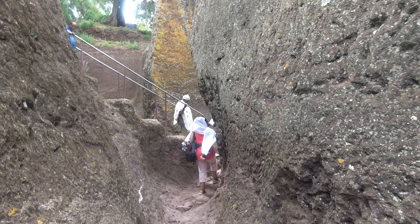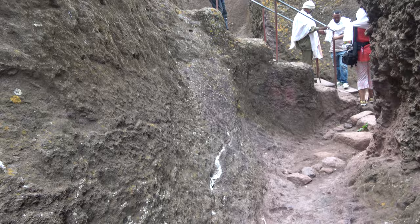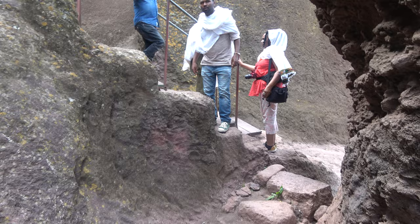This family, we are here in Ethiopia, in Lalibela, the holy city, and we're going through these underground tunnels that connect the churches and the first group.